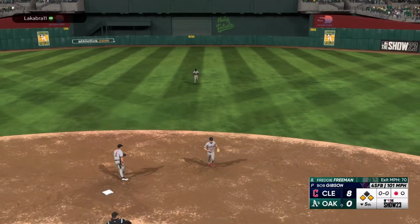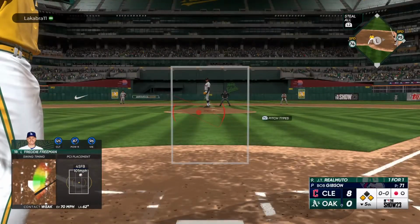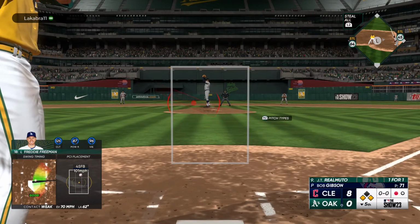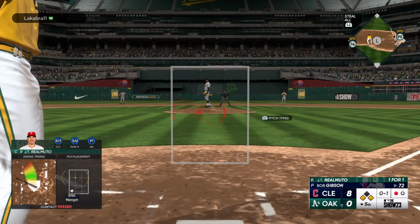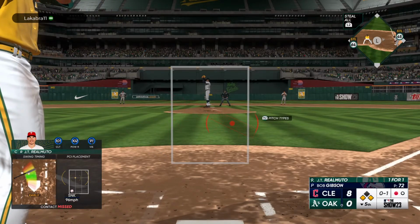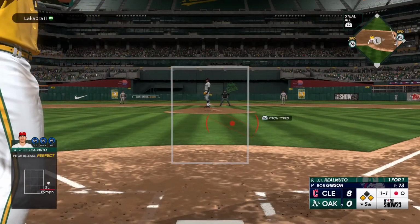Utley makes the catch, and there's one gone. That was a good pitch to hit right down the heart of the plate. Had pretty good timing on it. Just got underneath it a little bit and popped it up. Real Muto now in the box, comes up empty with a swing there. The 0-1 is outside, and it's a ball and a strike.